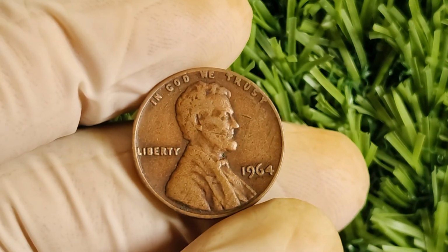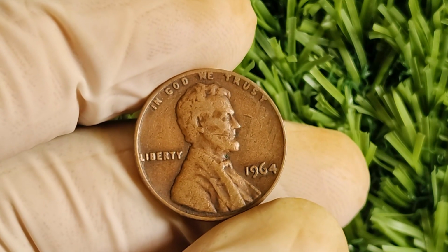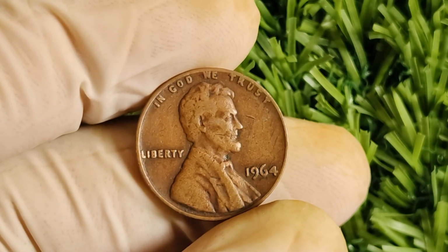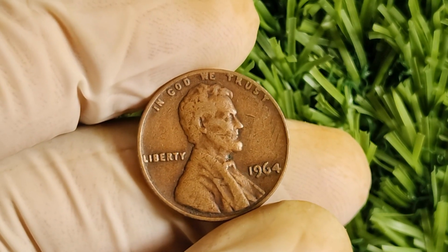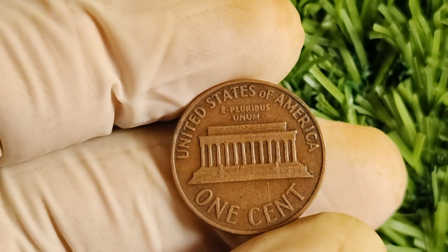Hey coin hunters and treasure seekers, welcome back to the channel where we turn pocket change into gold mines. Now before you throw that penny jar out or use it to buy gum, hear me out. What if I told you there's a 1964 penny out there, no mint mark, looks just like every other penny in your junk drawer, and it could be worth a jaw-dropping, life-changing, Lamborghini-buying $1.50 million?